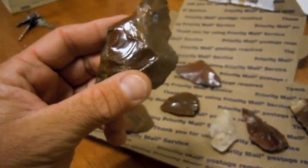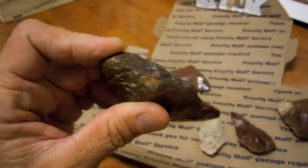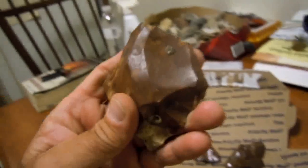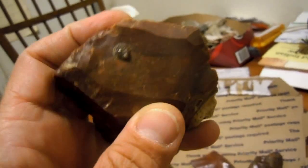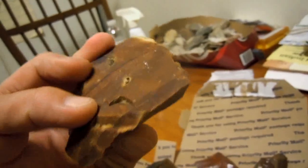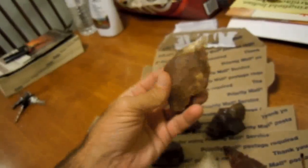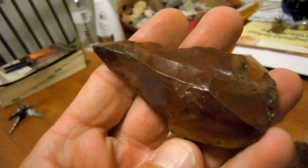Like this here. This is a really cool piece. Got a bunch of outer cortex rind still on it. Here's a big chopper, which is really kind of neat stuff. It's got some real heavy deposited quartz on it. And that almost reminds me of petrified wood. But this little spike looking piece here.